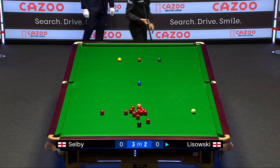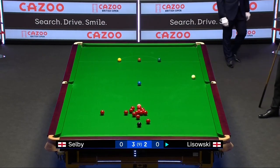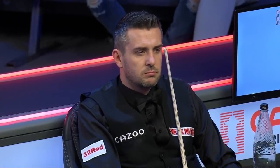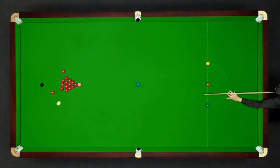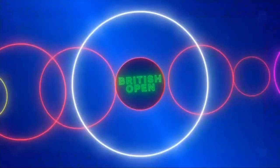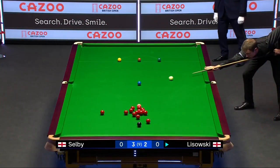One. Good opener, and he's nicely on the blue. Yeah. It's the last thing you want to do. You've just made a wonderful break. You've kept your opponent in his chair for the whole frame. And then you give him an easy chance like that. Mark Selby will be furious with himself.